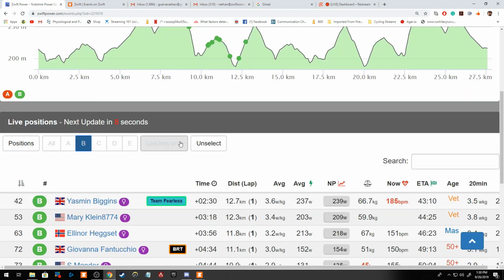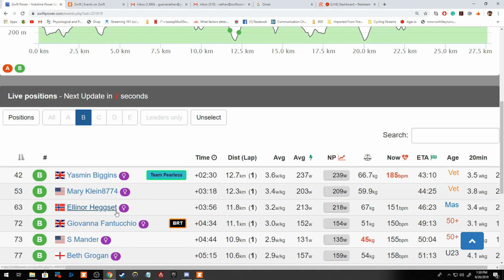Back in with the women's side of things, it does look like Team Fearless is still in the lead. But Mary Klein is holding on to this 45-second gap with Eleanor Hegeset sitting in third. Giovanna Fontuccio there with 4:41 back from the absolute leader on course, but only about 2 minutes back from Yasmin Biggins.